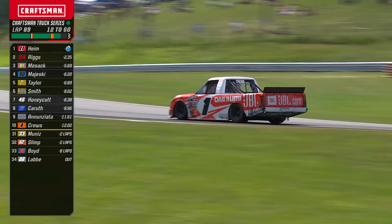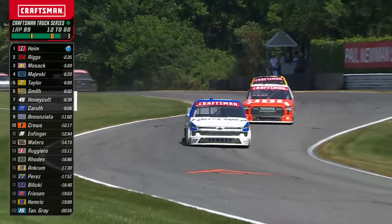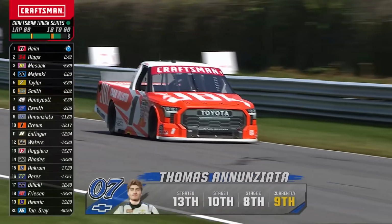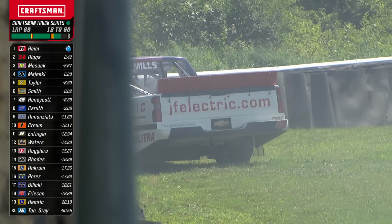4 o'clock on FS2, the Arca Menards Series race. These two will be going at it, and Annunziata starting on pole, Brent Crews 2nd. They've got the front row, so it'll be a good battle.